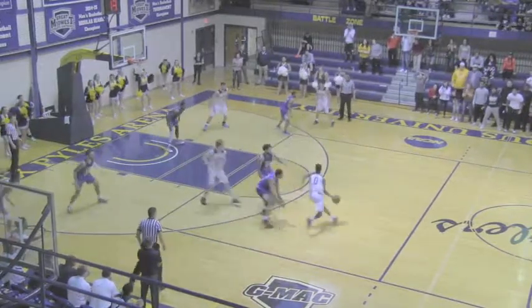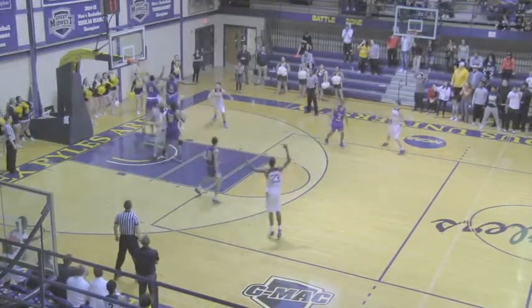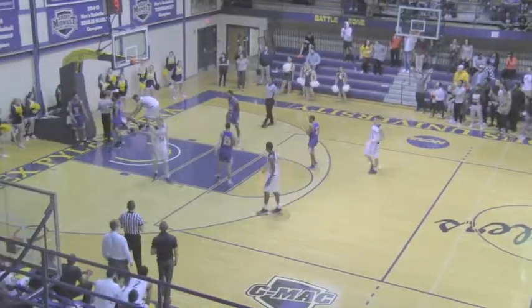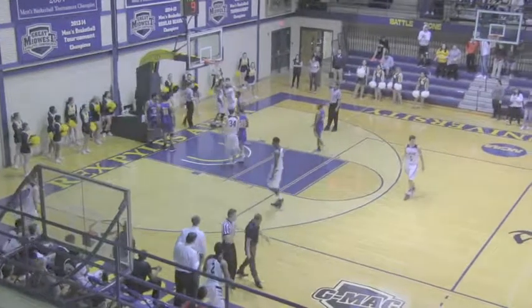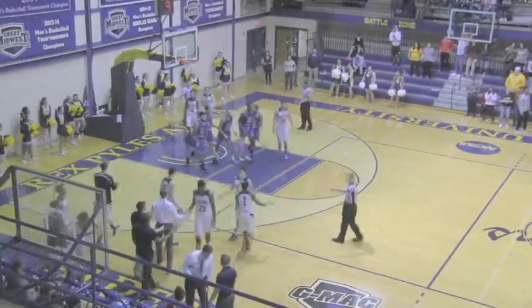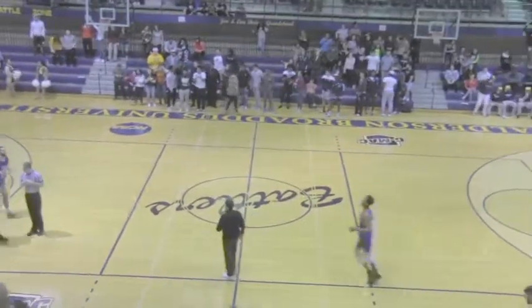Jordan in between his legs. Gets a screen by Spotleson. Jordan's going to drive. Going to take it all the way himself. And a block by Mike Davis. And he's going to say it's out on the Pioneers. Ball's going to stay with the Pioneers, and the Pioneers are going to call a timeout.